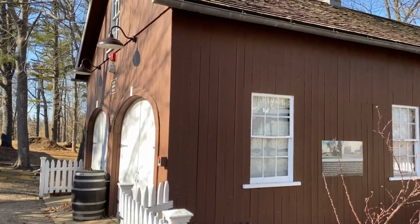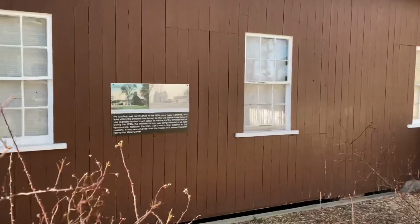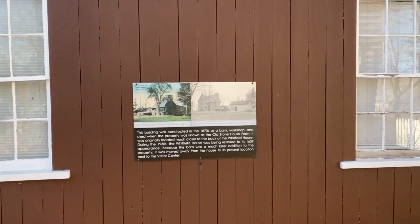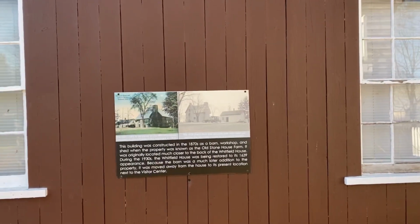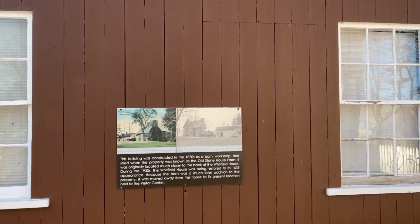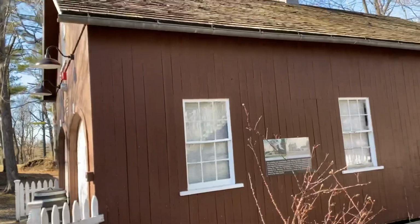And even this barn is touted with a placard. It seems like everything has a long story here. This building was constructed in the 1870s as a barn, workshop, and shed when the property was known as the Old Stone House Farm. It was originally located much closer to the back of the Whitfield house. During the 1930s, the Whitfield house was being restored to its 1639 appearance.